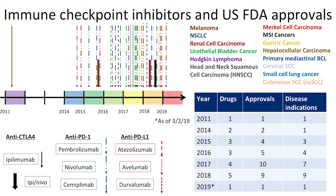And these thicker arrows are combinations of ipilimumab and nivolumab. And so I think what's clear is it's a busy field. This was ipilimumab being approved in March of 2011, and then the melanoma indications for pembrolizumab and nivolumab, and then it was off to the races.